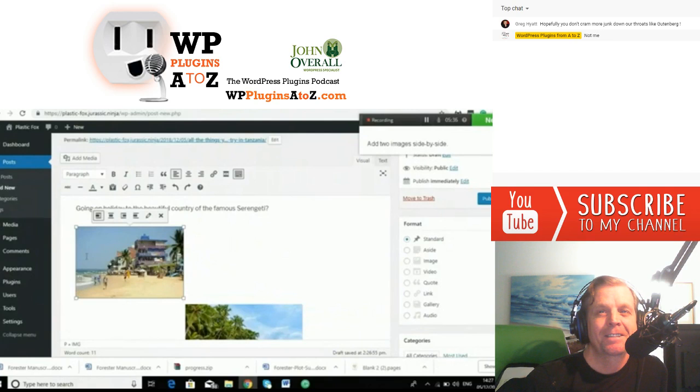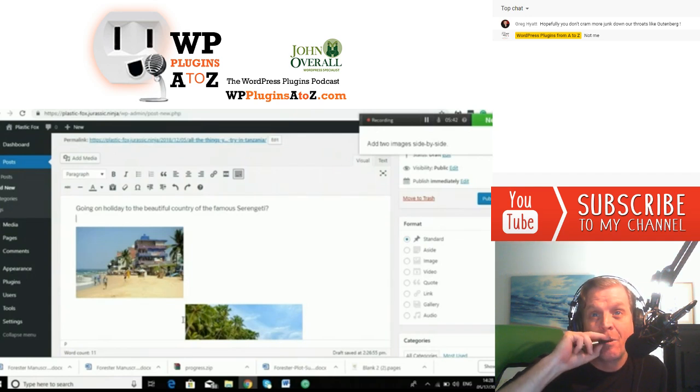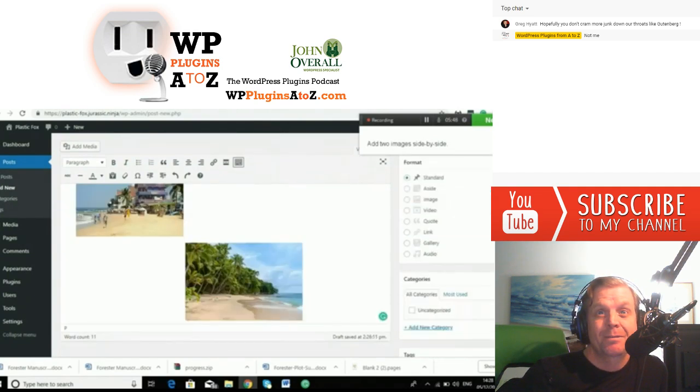Okay. Add 2 images side by side. Why can't I do that? I would... Yeah, I'm thinking that I want to start here and then we'll put the cursor here and go back, but I'm not able to do so.